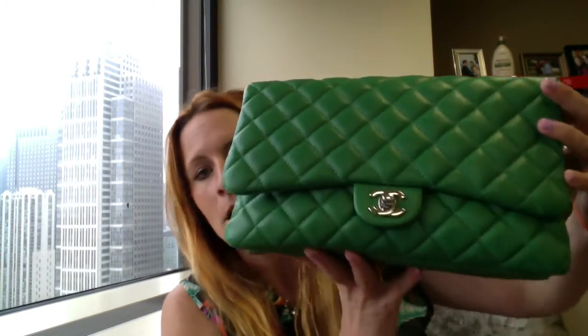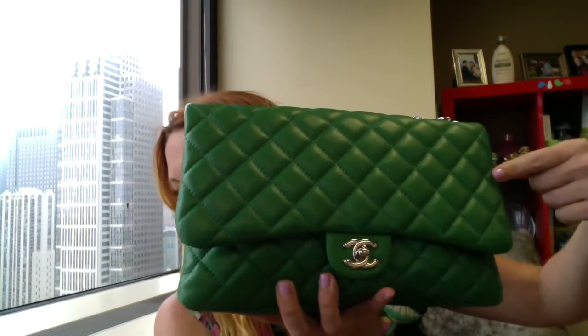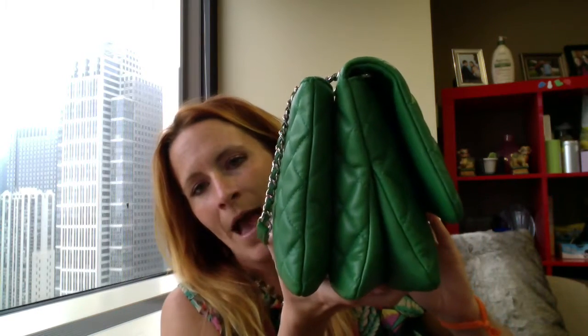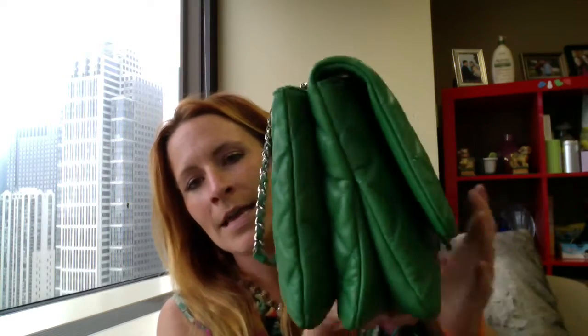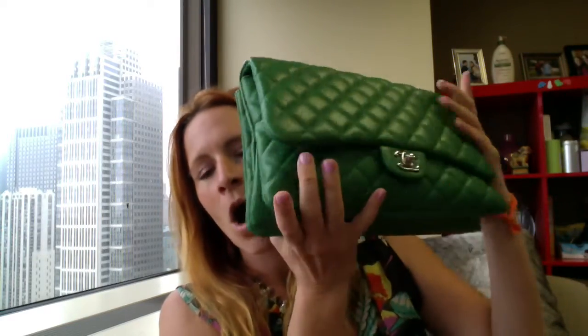As far as the measurements are concerned, which I know everybody always loves, the width of the bag across is 11 inches. The height of the bag is about 6 3/4. And then the structure of the bag being extremely unique, for lack of a better word, I'm going to say that it's about 4 to 5 inches in depth. Although, unlike the classics, this is a lot spongier of a bag. It's a little mashy, kind of flowing into that.